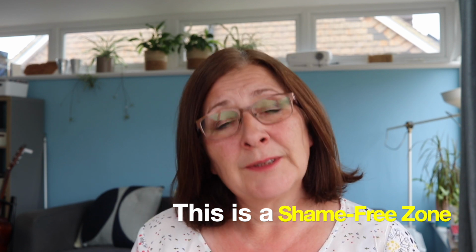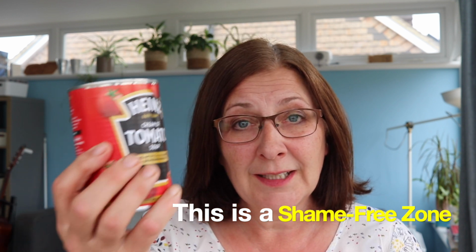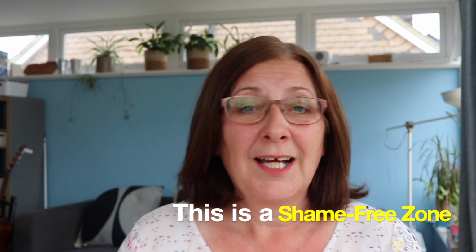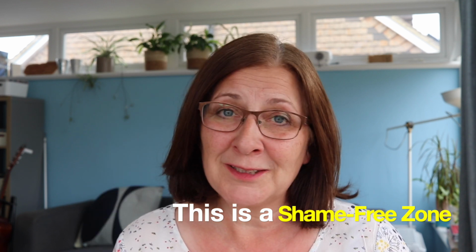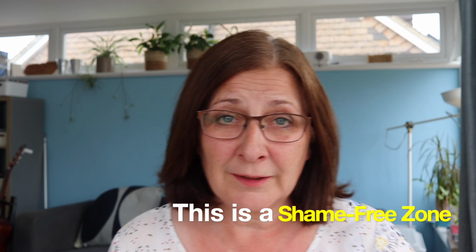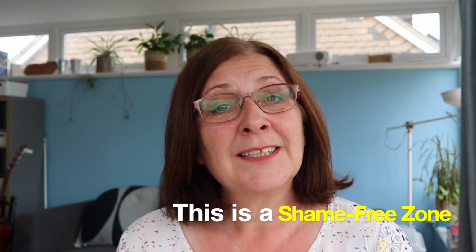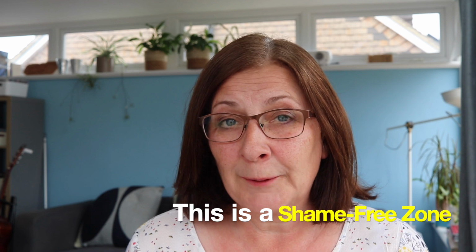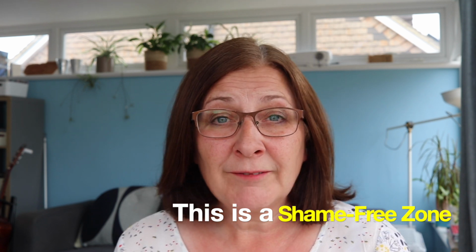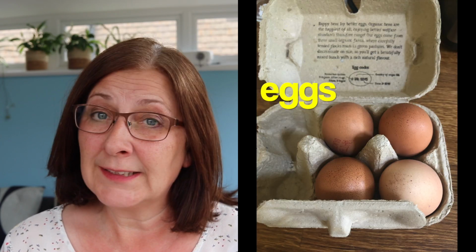So anything that will get you to eat something, even if it's imperfect, and for me, this is tomato soup, and even now when I'm ill, I want to have some tomato soup. It reminds me of my childhood. Very imperfect, but it is food and it will give me some nourishment, and any nourishment is better than eating nothing when you're unwell.